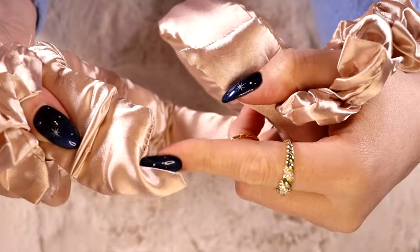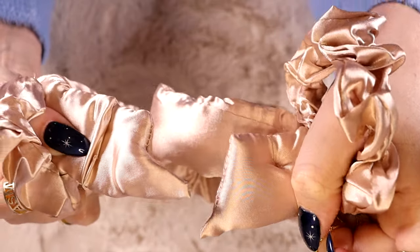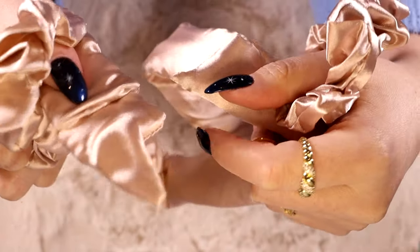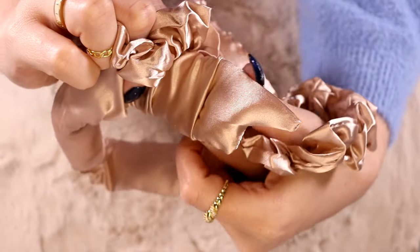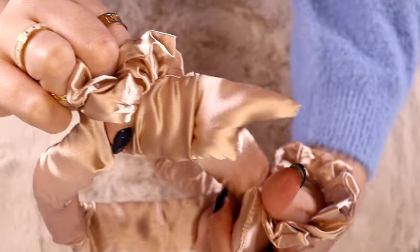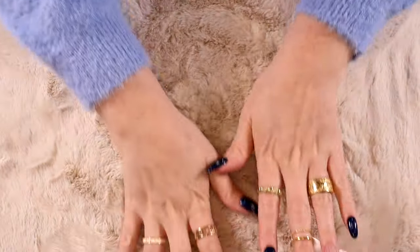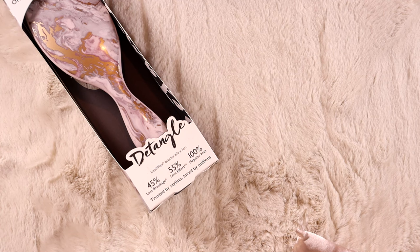It's not supposed to be like that, I don't think. It's probably just supposed to be straight across, but I like my weirdo worm snake head there. Okay, so I have that for the hair, and then I actually got two brushes.